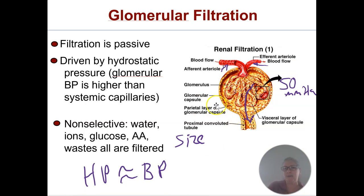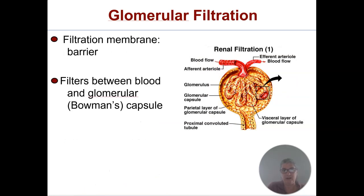And the estimate is that as the blood flows through, about 10% of it is filtered. And again, it's just 10% of it. So it has good stuff in there as well. So when we look at filtration, we have to look at the membrane. The filtration membrane is the barrier. It's the cells that determine what can leave through filtration, since filtration is size dependent. So the membrane is literally the filter between the blood in the glomerulus and the nephron in Bowman's capsule.